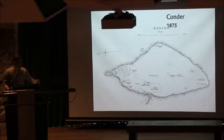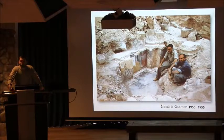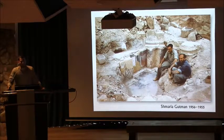So Yadin had a few connections in the military, and the military is the one who built the camp for volunteers. It is also the first excavation in Israel that used volunteers from abroad. People actually paid to come and work in Masada for the first time. Now it's common practice. At the time, it was completely new.